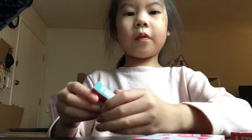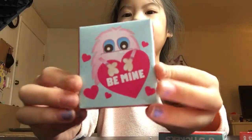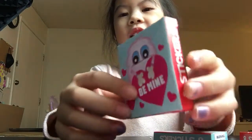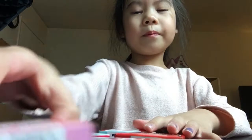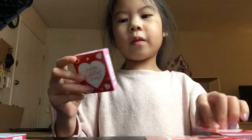This one is a polar bear holding a heart, like hugging the heart. And this one has a monster, a very cute monster, not that scary, and I'm sure this monster is kind. It says, "Be mine." And today we're gonna be opening them. So let's do it. I'm not sure if these ones have a different one, so we're gonna be opening both of them to see.